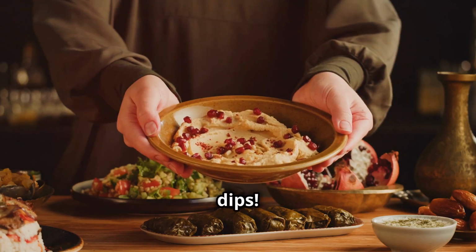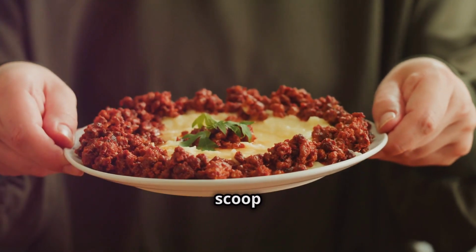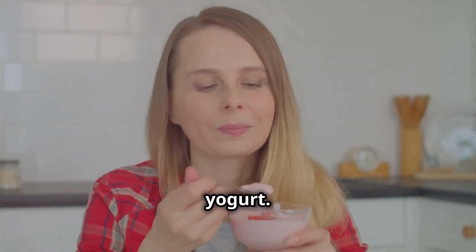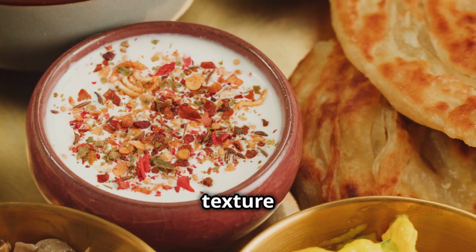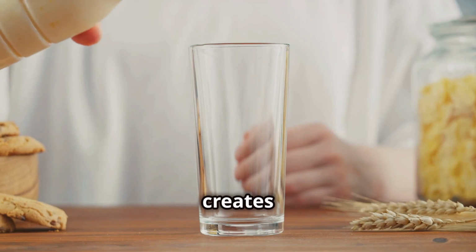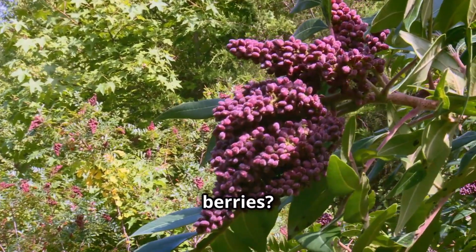Don't forget dips. Sumac is yummy in hummus. It adds a layer of complexity that makes every scoop irresistible. Or mix it with yogurt. So good. The creamy texture of yogurt combined with the tangy flavour of sumac creates a perfect balance, as this spice is so versatile.